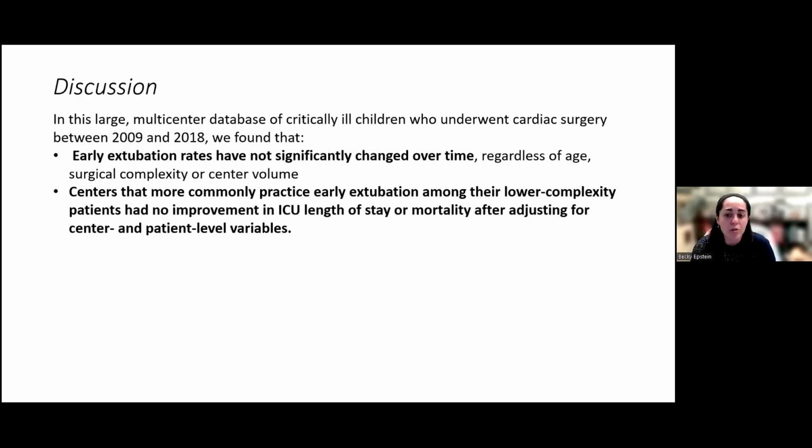So, although the reasons why early extubation rates have stagnated can't be answered by our study, I think it is important to consider what factors could have influenced this trend. Some possibilities are that, in the past decade, there's been an increasing performance of more complex surgeries that maybe wasn't adequately captured in the RACS scoring system. Another possibility is the difficulty of sustaining early extubation practice algorithms.